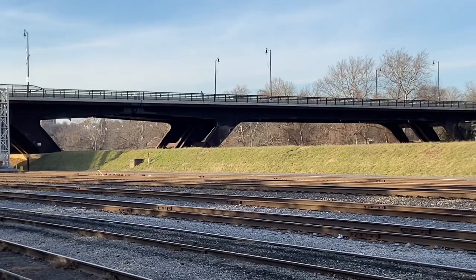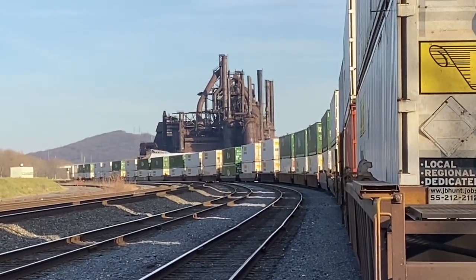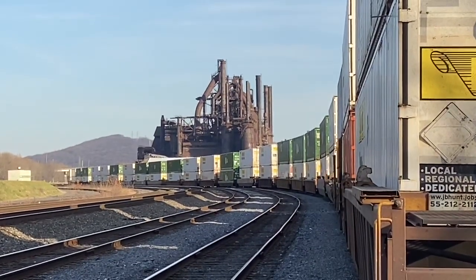SW1500s, a blast from the past. Hey, you can get a real good view of those deserted smokestacks from the Bethlehem Steel Company.